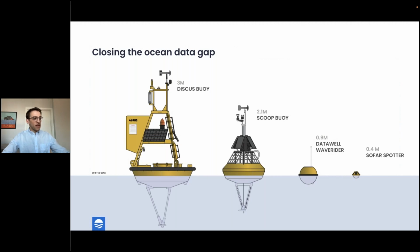And when we think about the different types of sensors and buoys specifically that are available today, the reason why we are on this mission to close the ocean data gap is because traditional solutions, as I mentioned previously, are very large and very expensive, ranging anywhere from your typical 3-meter Met buoy down to a smaller Datawell Waverider. But then, of course, you can see how much smaller a Spotter really is.